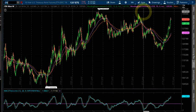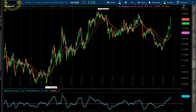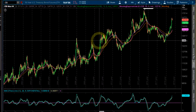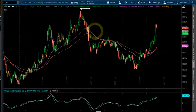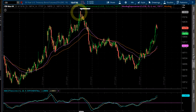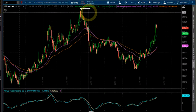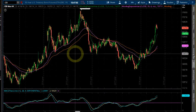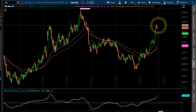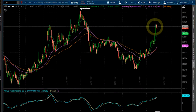the bond market is not at new highs, even though the yields are low. Like on the ZB, which is the 30-year bond, the high was back here in, what is that, 2016, sorry. And you've had this move back up. Now the bond market looks like it's topping and yields are going to start going up.